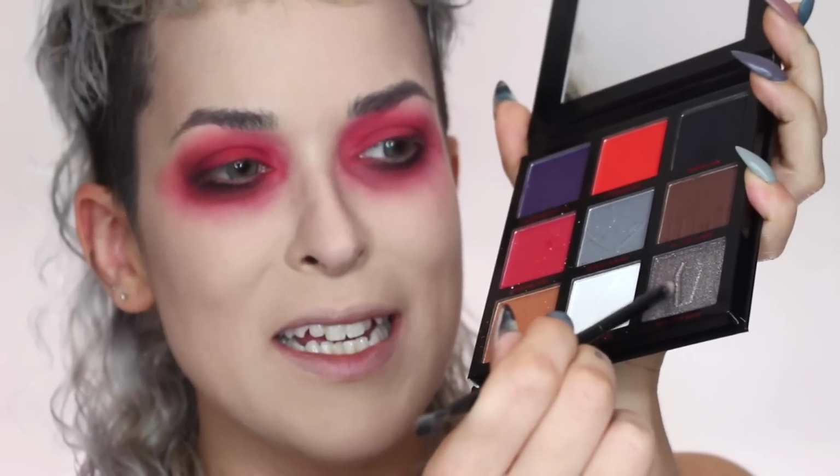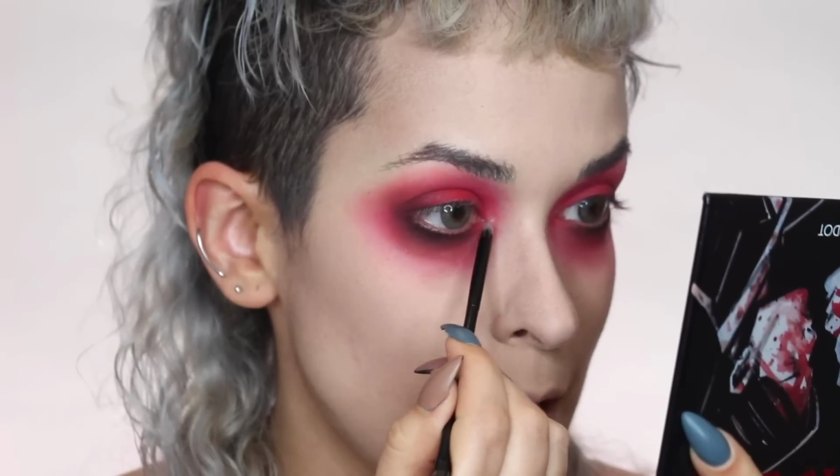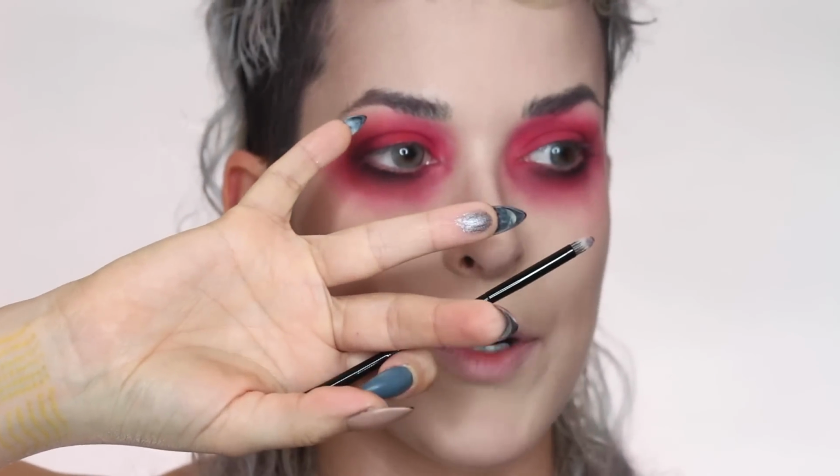Now I kind of want to try the silver in the inner corner, but I'm gonna take like a little itty bitty baby amount and just pop it right in there. Because I don't know how pigmented this is. I don't know if it's just like a topper. Okay, no, it's like a proper silver shadow.